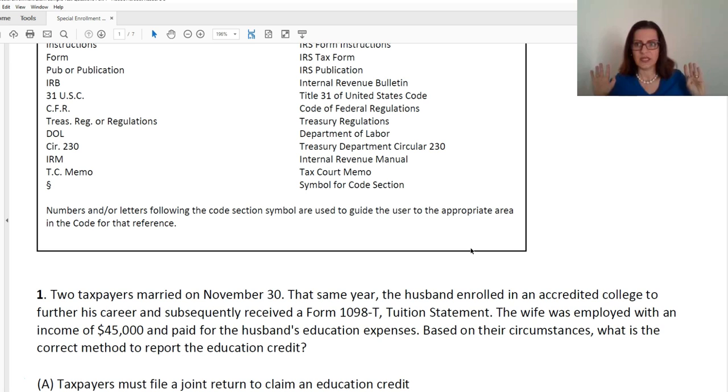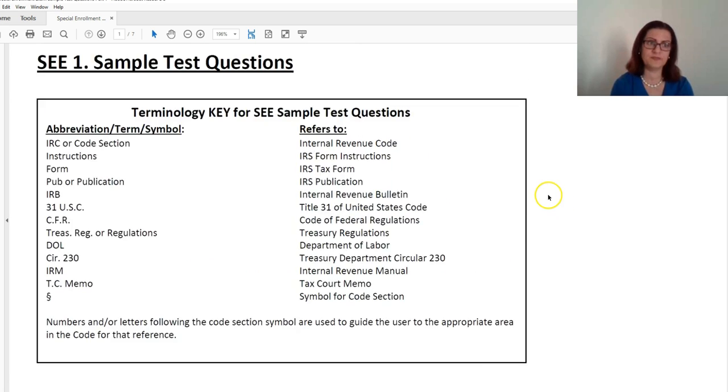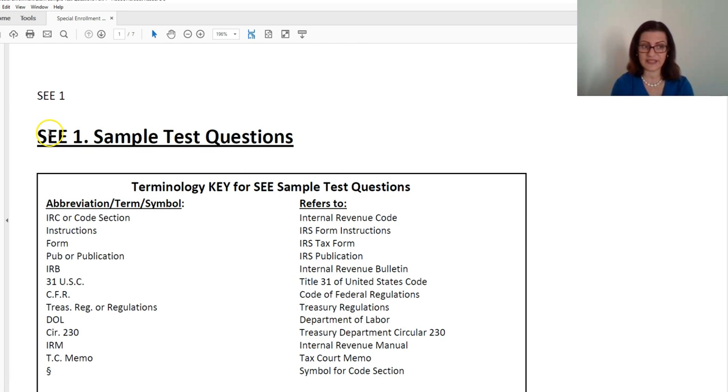So the information that I'm going to go over here, I'm going to tell you if the law is still current, and most of the exam questions that they've released are still current. It's information that is still current in this testing season, so it might be something that you're going to see. Okay, so this is a SEE, Special Enrollment Examination. That's what SEE stands for, Special Enrollment Examination.